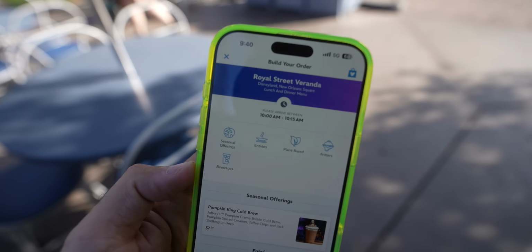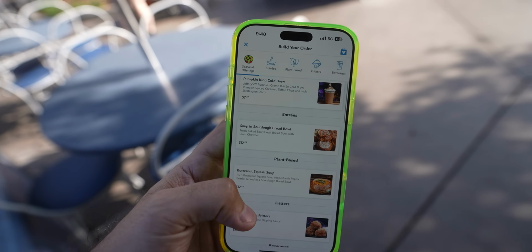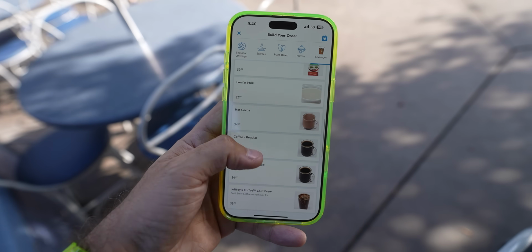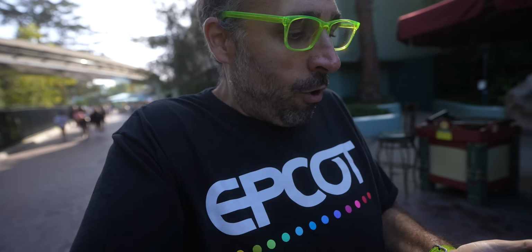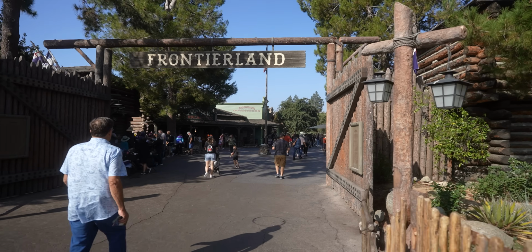Okay, things are going so well. It's 9:40, and I was gonna pre-order our Monte Cristo waffle sandwich from Royal Street Veranda, but it's not on the mobile order. We honestly don't even have the time to do the tier ranking right now because I'm running over to Royal Street Veranda. It's 9:46. Breakfast ends at 10. I'm hoping I can get there and get one of the waffle Cristos before they sell out. Or I don't know what we're gonna do. There's no running allowed in Disneyland, just fast walking.